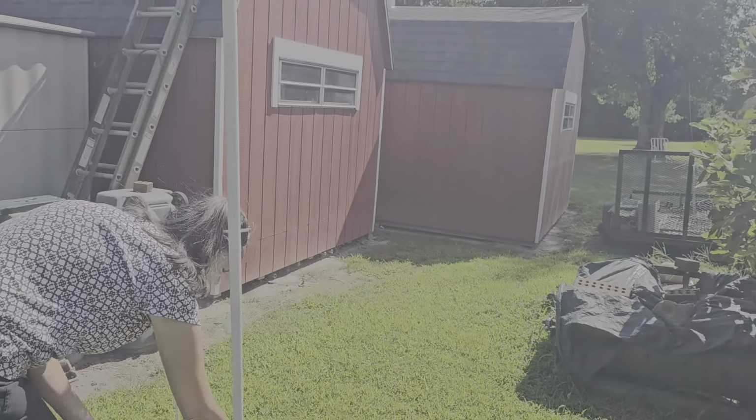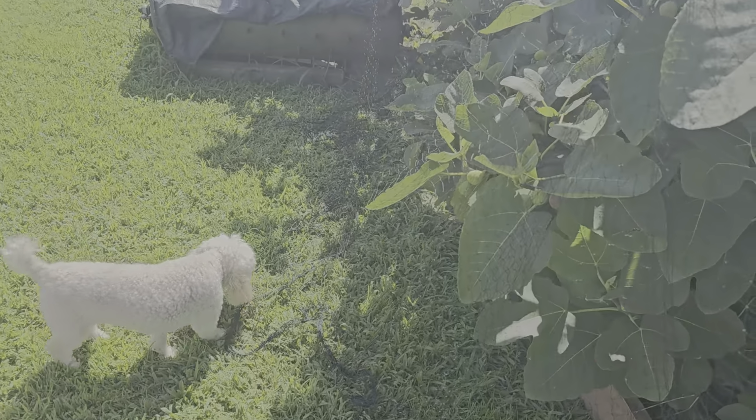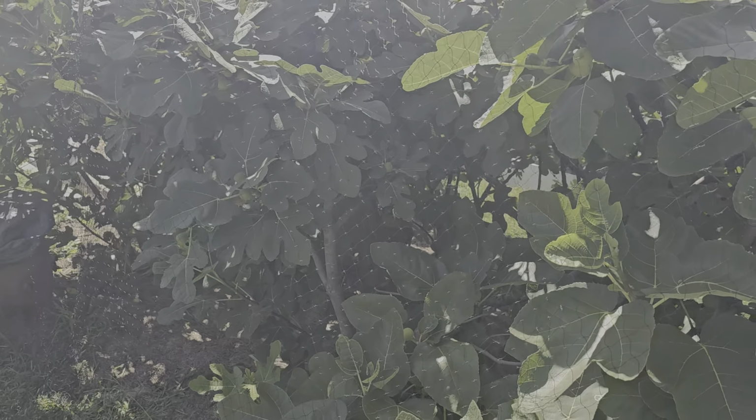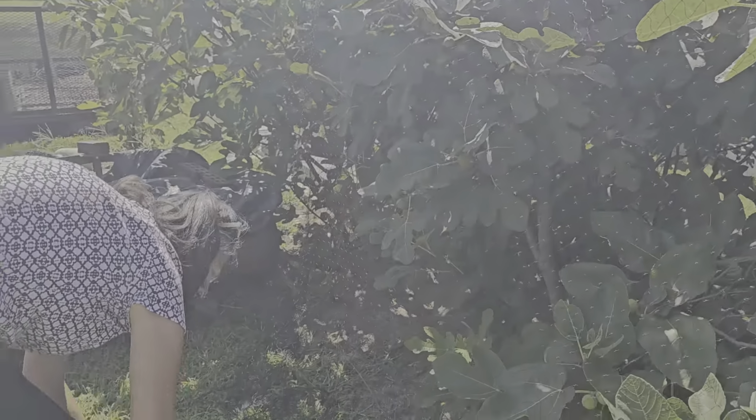Okay, get away from there. Move away from there. What is this? This is a delicious fig. Okay, Deb, get away from here. What is that? What are these seeds here? That's weird. Okay, I'm going to have to pick her up. Oh, come here.